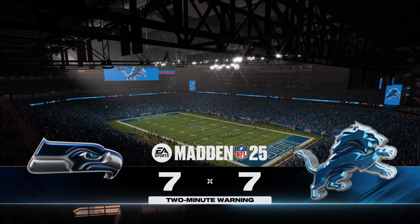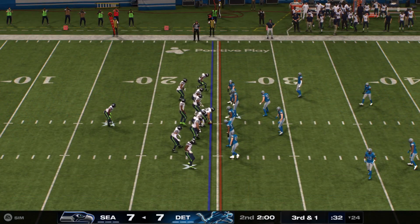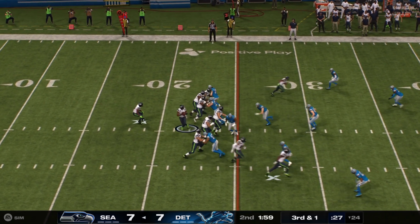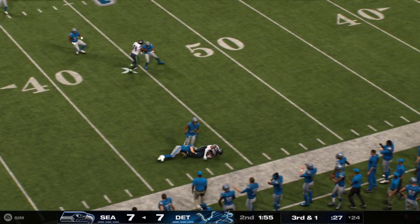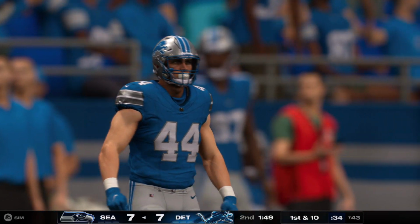We've hit the 2-minute mark of the first half. All knotted up at 7. Here now, 3rd and a yard. Back to throw, Smith. Pass taken in by his big tight end. And he is going to have a Seahawks first down as they're able to get the 3rd down conversion.